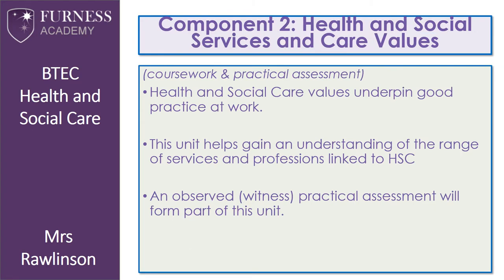Component 2 is also assessed by completing two written assignments. In this unit, we study what good practice looks like within the health and social care sectors. We investigate numerous job roles, and you are also observed carrying out a practical assessment.